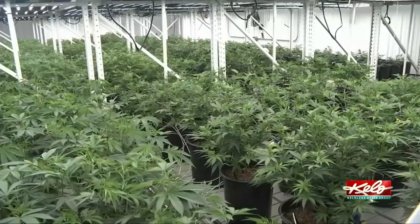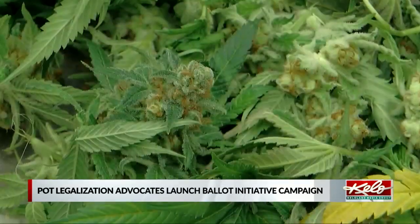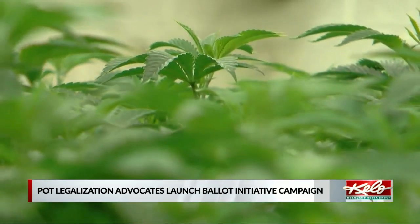Advocates for legalizing recreational marijuana in South Dakota are trying for a second time to legalize cannabis possession and cultivation for adults through a ballot initiative. South Dakotans for Better Marijuana Law said it would launch a signature gathering campaign in the coming days after the Secretary of State approved a ballot initiative proposed for circulation Tuesday.